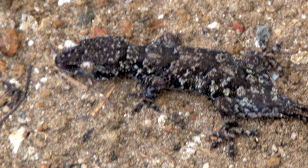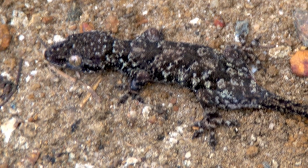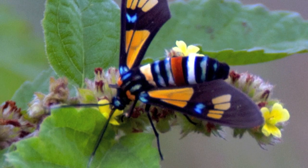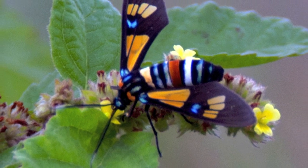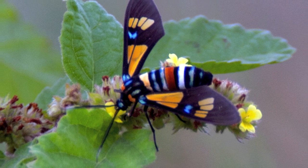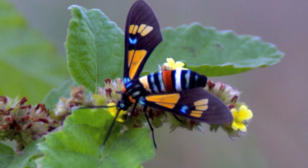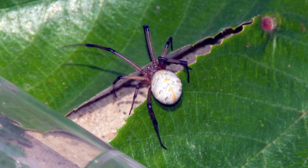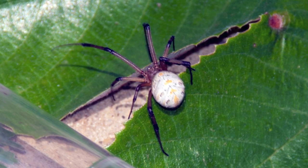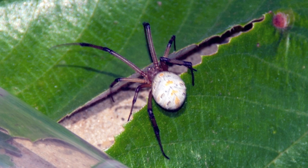Another of Michael's discoveries around the hotel is this very colorful gecko. This colorful moth is doing a pretty good job of looking like a wasp. This spider is a type of black widow, even though it's white. Underneath it has the characteristic red hourglass.